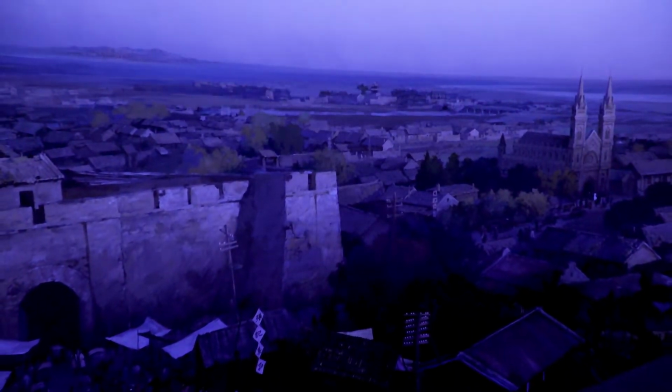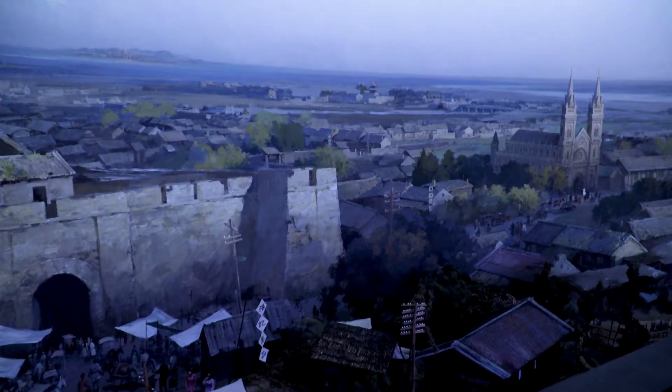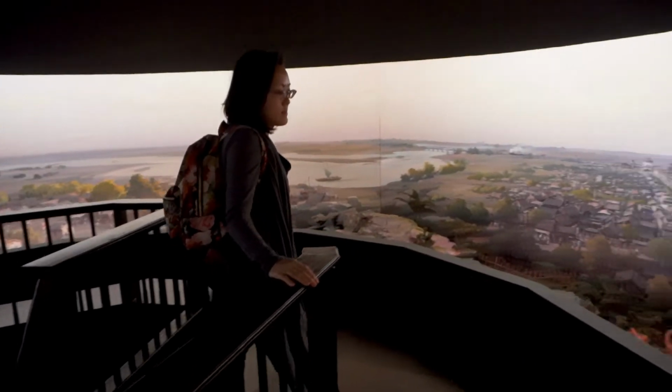We've combined this installation with an immersive soundtrack and light cycle that gives you a feeling of space and immersion while you're in Shengjing Panorama.